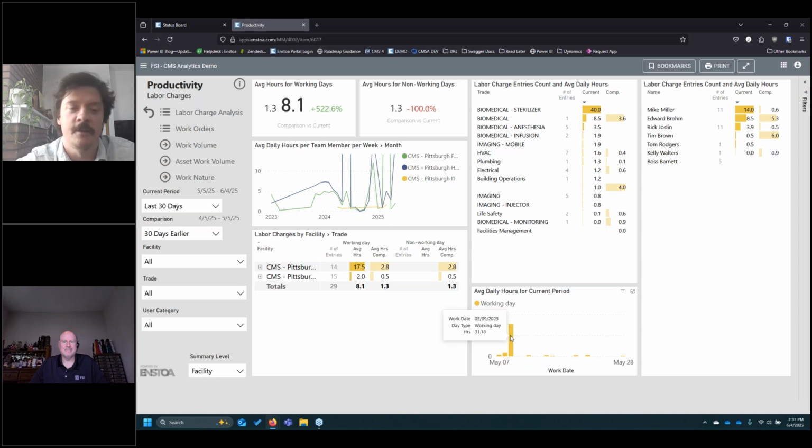That probably means someone closed a lot of work orders on that day and incorrectly logged their labor charges. And so again, anytime we're trying to present data, we're also trying to present ways for you to sanity check that the people or the processes that produce that data did so in a way that makes sense.